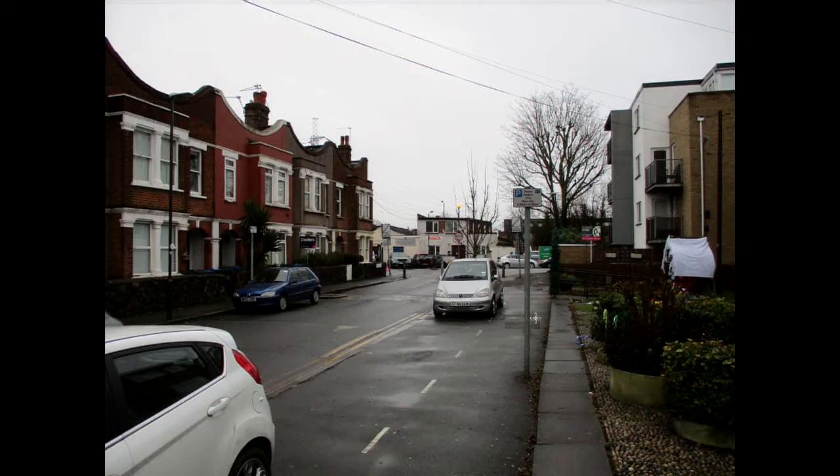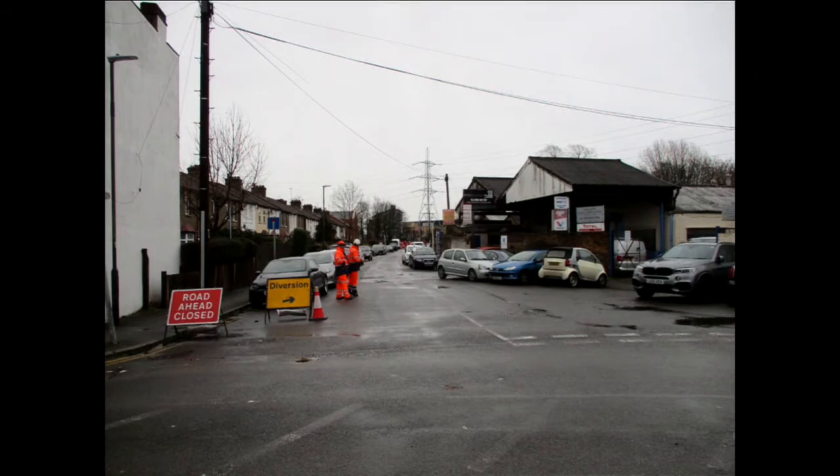So members, turning to site photographs. This is a view of the site from north looking south. So looking east from the junction here, the site is on the right hand side, with Station Road properties on the left. As you can see, with existing businesses, the parking is somewhat sporadic at the moment.